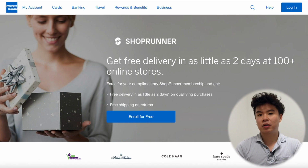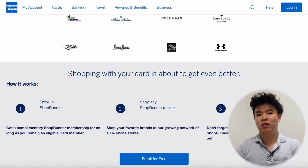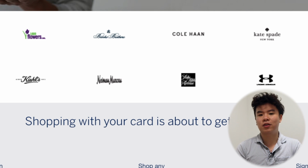So they partner with American Express so that you can get a free membership. Like I said, it's normally $79, and you get free 2-day shipping, free shipping on returns, and they have hundreds of online retailers and exclusive deals from some of the big names like Kate Spade, Neiman Marcus, Saks Fifth Avenue, Under Armour. So these are just some of the retailers that are available to you.